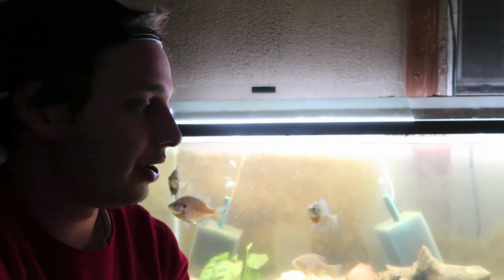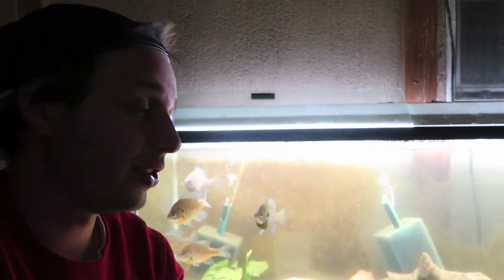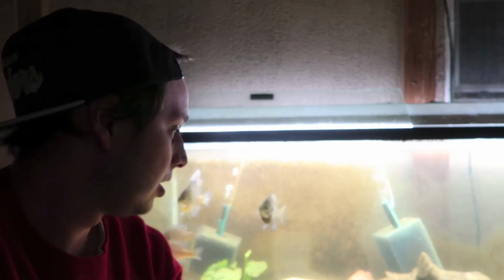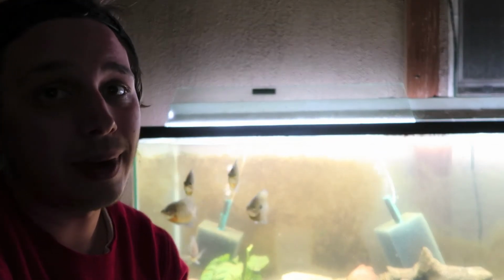So I don't know, all those people getting bass tanks out there, I don't really agree with it because it's kind of messed up. And then people getting baby bass and putting them back in the wild is kind of weird too, because the bass can get diseases at your place or give your fish diseases or whatever. Bluegill, get them, grow them up, it's all good. Anyways, maybe next time we'll feed them some live fish and see what happens.